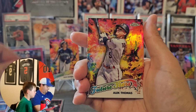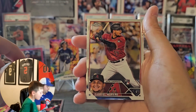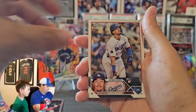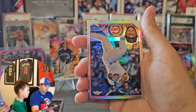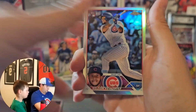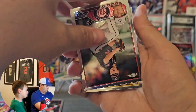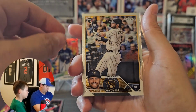We have Alek Thomas with the Future Stars. Gabriel Moreno. Miguel Vargas. MacKenzie Gore. Nelson Velasquez. And our last two. Cade Cavalli and Garrett Mitchell.